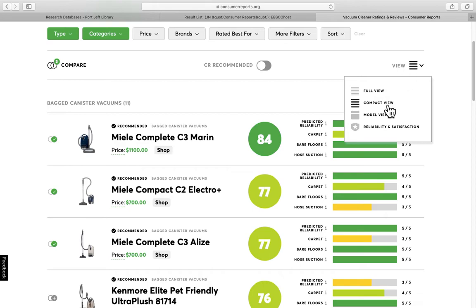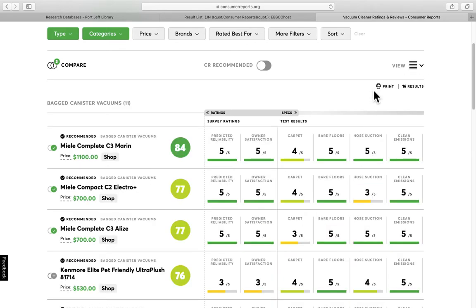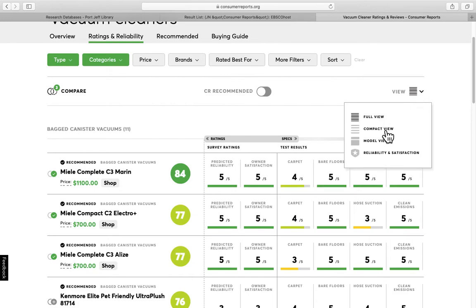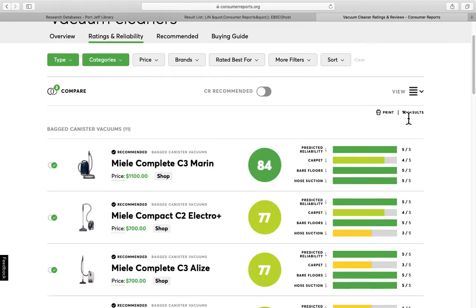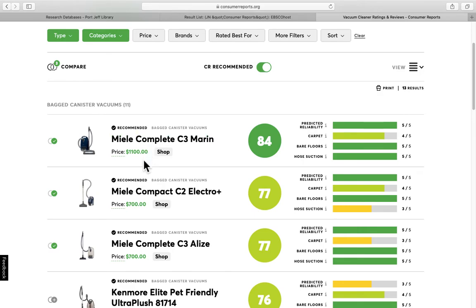The menu over here, you can view this different ways. If you want to view this compact, if you want to view this full view, you can change how you view the results. And there are 16 results that come up here. Okay, this little button that says CR Recommended, that's Consumer Reports recommended. If you want to just view their recommended models, click that button and it will filter out everything but their recommended models. You'll see the model name, the price.